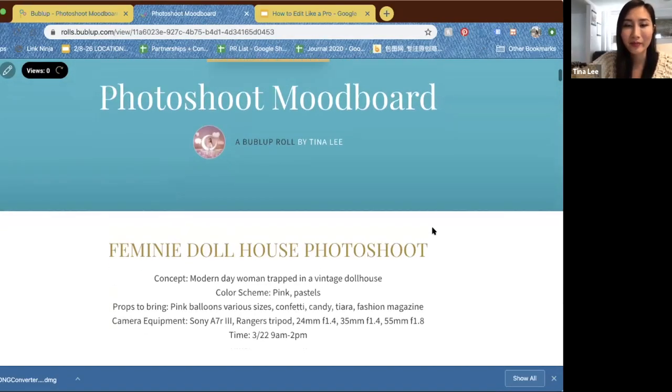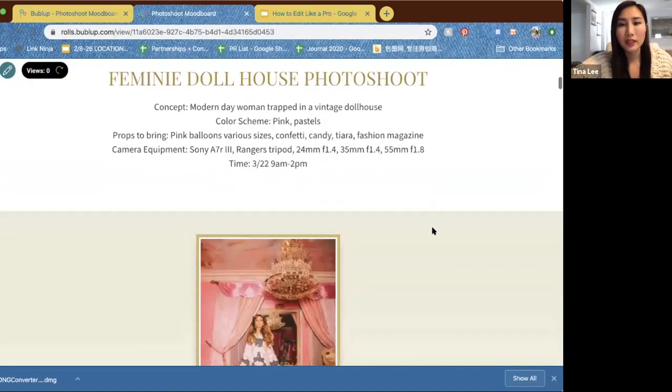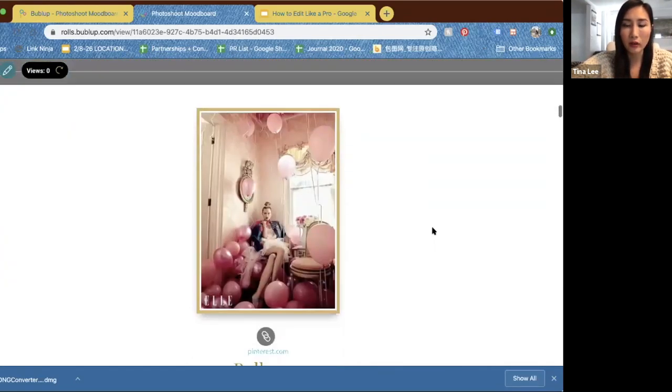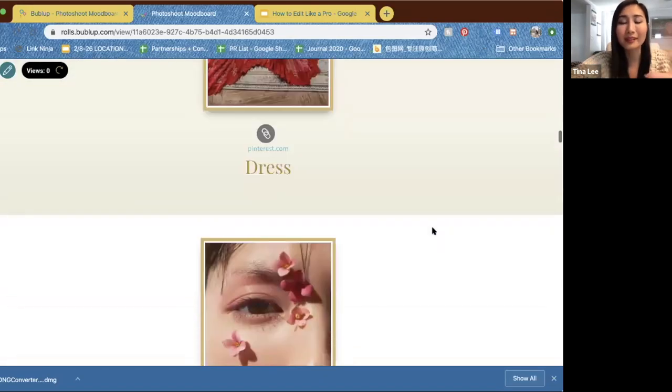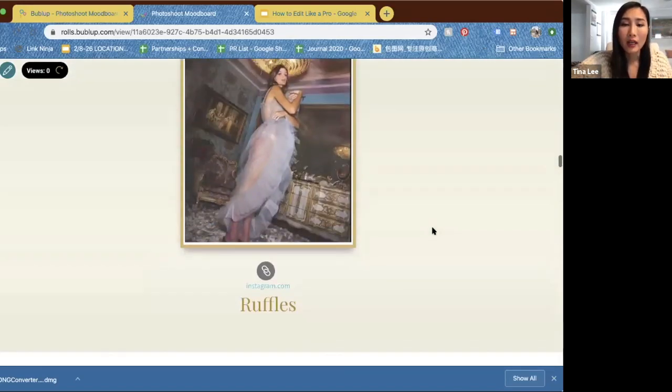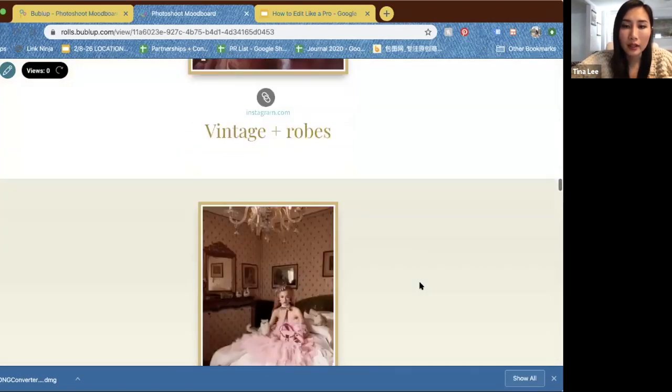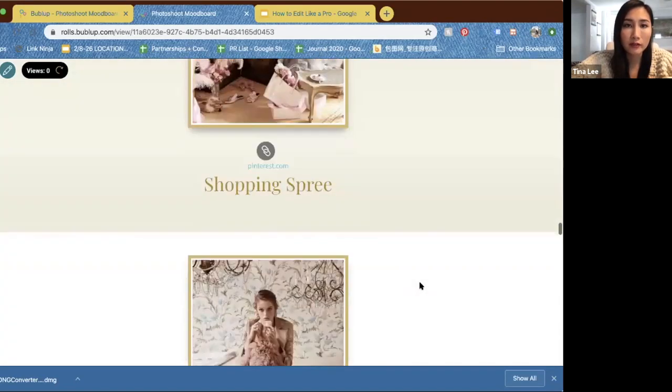So continuing on. So what you can do is now you can see you have this full website that gives you all of the details and the information. You can make little notes like this, and then you can share it with all of the people involved in your project.